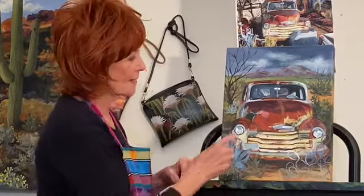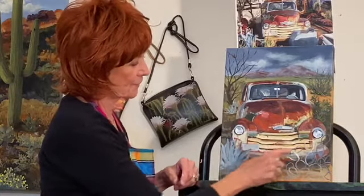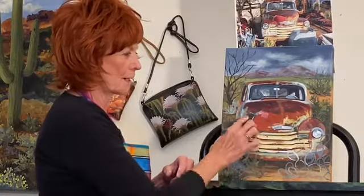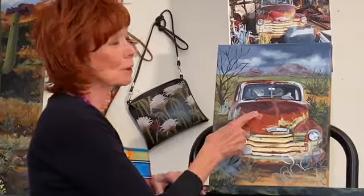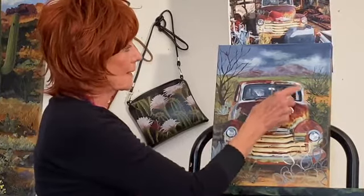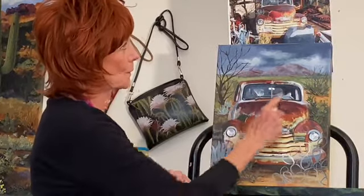What I did since we were gone, doing my homework, is I put in all the details in the grill. I brought in all these different colors in the paint. And you know, it's amazing what sun and wind and water can do to automotive paint over the years. I believe this truck was blue at one point. You can see where it's kind of that blue color.